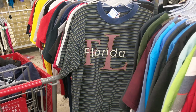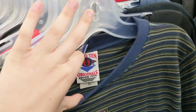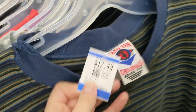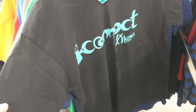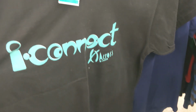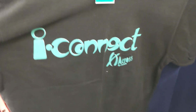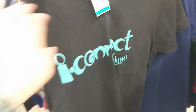I don't know. Just quickly passing by the men's t-shirts and oh my god, look at this shirt. That is so good. But the price, I think it's too good to leave though. Okay, might as well look through all the men's t-shirts while in here. Look at this little vintage one. Only $3.99. That's more like it. I Connect across U-Hub. I wonder what this is, but I love the font. It's very 2000s futuristic vibe. I just don't know about the v-neck, but I'll put it in the cart for now.